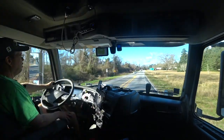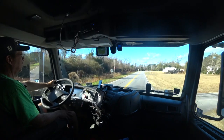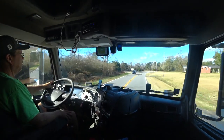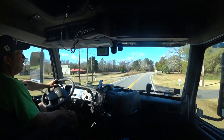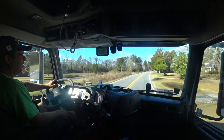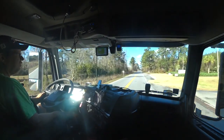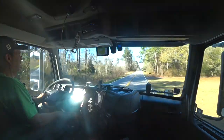So let's cruise down these back roads on a nice Sunday morning drive. Oh yeah, love this kind. Beats up the monotony of just cruising up and down 95.